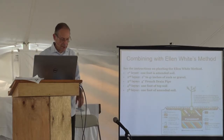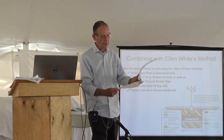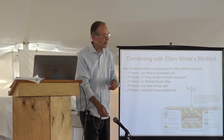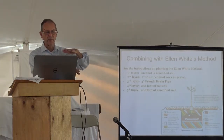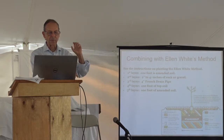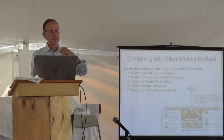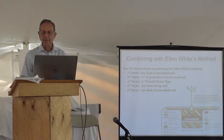Okay, now here's the diagram for the Ellen White planting method, and you've got it in your handout. So if you just go to that and copy that as the way that you put the soil back into the greenhouse. The first 1 foot is rich amended soil, and then we have a 2 to 4 inch layer of gravel rock on top of that. Then we have this 4 inch drain tile or pipe, or 3 or 4 inch in diameter, that snakes around through there, and then a foot of topsoil on top of that, and then the amended soil on the top again. So just do that.